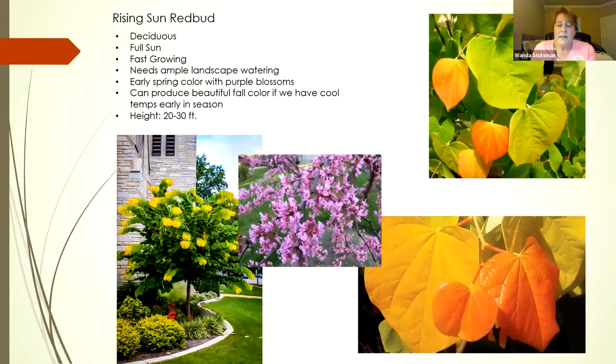Now we have a rising sun redbud. So this is a different redbud than the Oklahoma. This one can actually handle full sun. If it gets a little dappled shade in the afternoon, it would be happy.